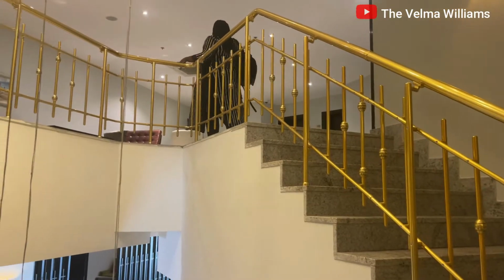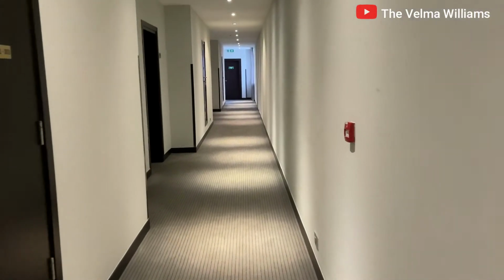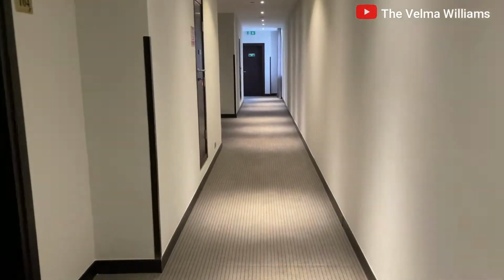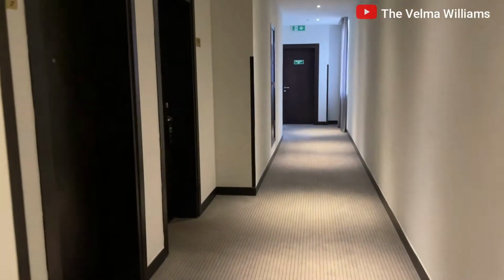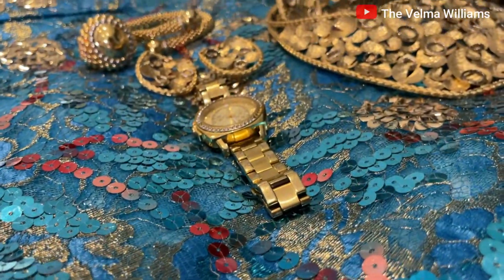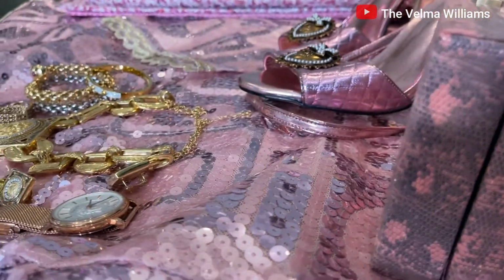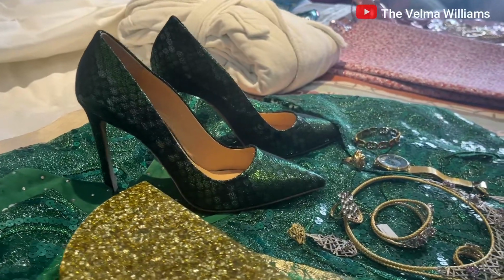Just making our way to her room. Okay, I remember the number. Let's go in. The soon-to-be birthday girl is in playing. I love her fabrics. Oof.